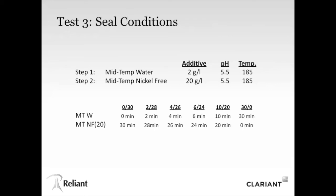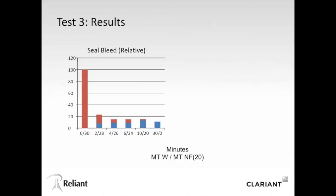Again, we had the time breakups going from 0:30 to 30:0, as you can see in that second chart. And this will again give us something to compare those middle results to. All right, so let's look at those results. For seal bleed, we again did it relative to that 0:30 bath, which we knew would be the worst, so that's measuring at 100%. The red is again bleeding in the 20 gram per liter nickel-free bath, while the blue is bleeding in the water.